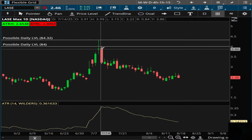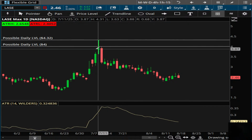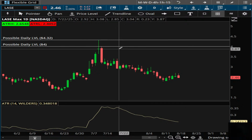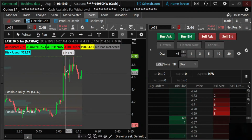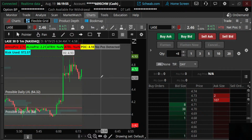Sometimes I pay attention to these indecision candles because it was indecision there, so it could jump back over 4 real quick, but it's got a movement of 40 cents on the ATR right now. So for it to move from 387 back up to 432, I don't know, could happen. We're seeing it pop up right now though, coming back into this previous trading little flat top here of the 466. We'll see how it continues to hold that.